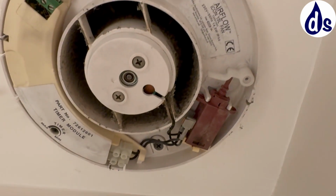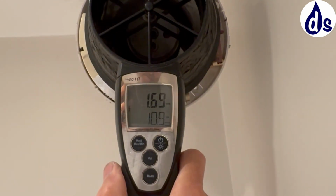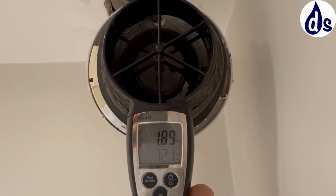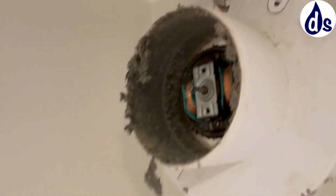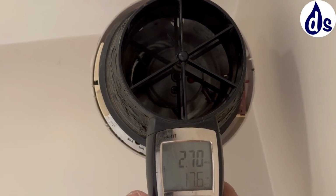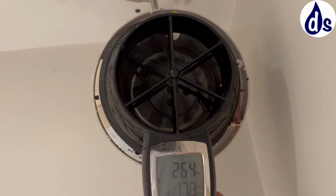I'm going to take this whole thing out and just see how fast it is without the ducting. So this is without the ducting, but before I've cleaned it up. So about 12 litres a second. The whole thing is very dirty, so you'll see how much change I can make by cleaning it. So that's after being cleaned out. It's running about 18, 17.5, something like that.